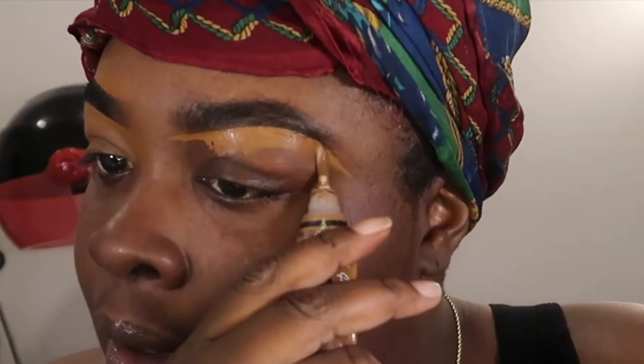And I'm going in with my LA Pro Girl concealer, and this is in the color Espresso. I never change the color. This is the color that I always go for. Just blend it out and I make it work. So yeah, that's pretty much what I use.